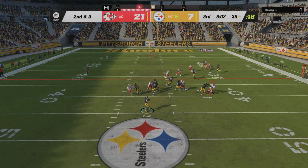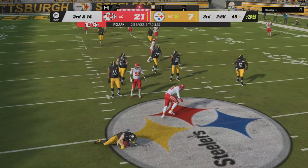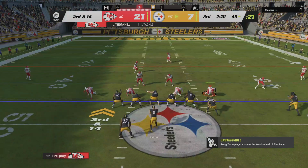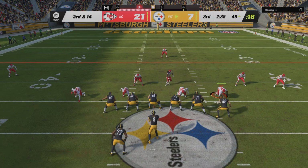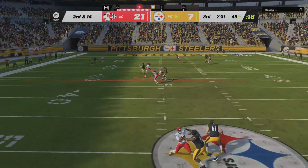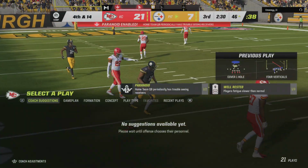Throwing again on second down. Pickett. And the Chiefs are going to get him. Frank Clark picks up his second sack of the afternoon. Now on third and long, they'll look to throw. And that is knocked away in the middle of the field and incomplete.